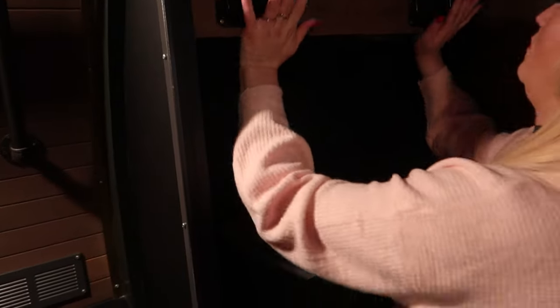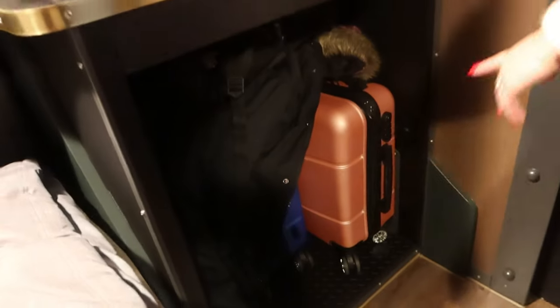It's not too much. You can open this up. Whoa. Yeah, it's tiny, but it's quite cozy. Good storage. Got towels here. We have put our luggage down here as well. Yeah, which is really good actually. Really good, yeah. Otherwise, no space here.